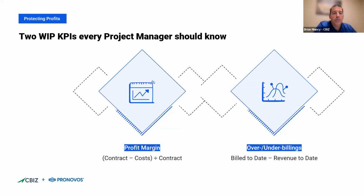Yeah, and I would say whenever we do analytical analysis at the year end for financial statement engagements, these are two of the key metrics that we primarily focus on, because we typically know from history what your average profit margin is as a company. And so if we see deviations from that, those are the jobs that we're going to dig a little deeper into and ask questions on.